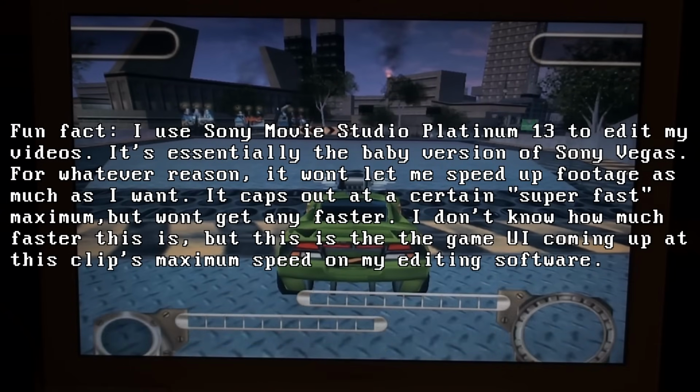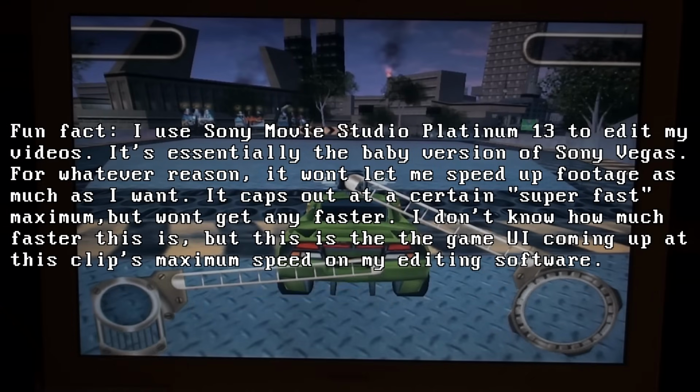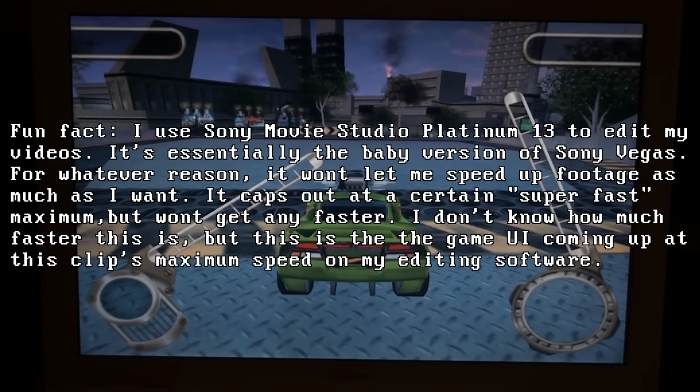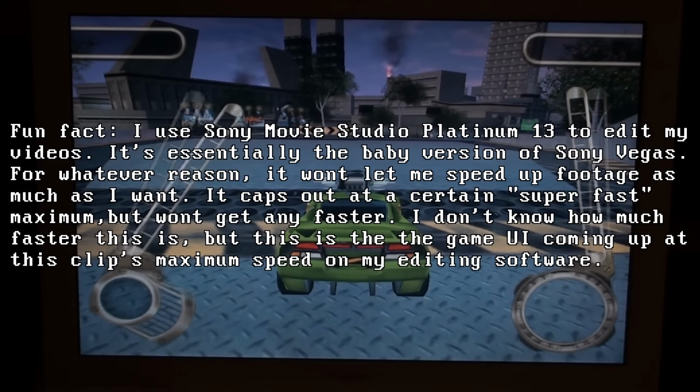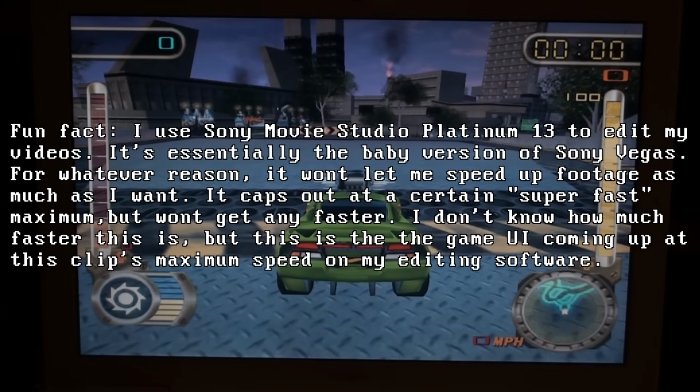Fun fact: I use Sony Movie Studio Platinum 13 to edit my videos. It's essentially the baby version of Sony Vegas. For whatever reason, it won't let me speed up footage as much as I want. It caps out at a certain super fast maximum, but won't get any faster. I don't know how much faster this is, but this is the game UI coming up at this clip's maximum speed on my editing software.